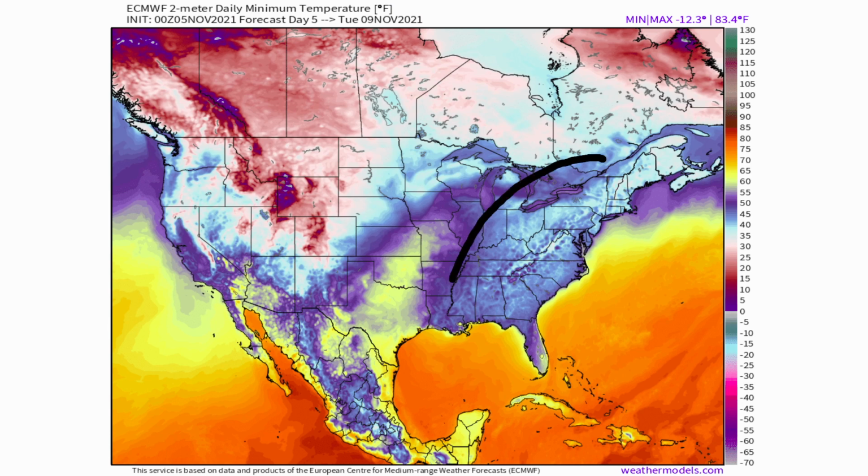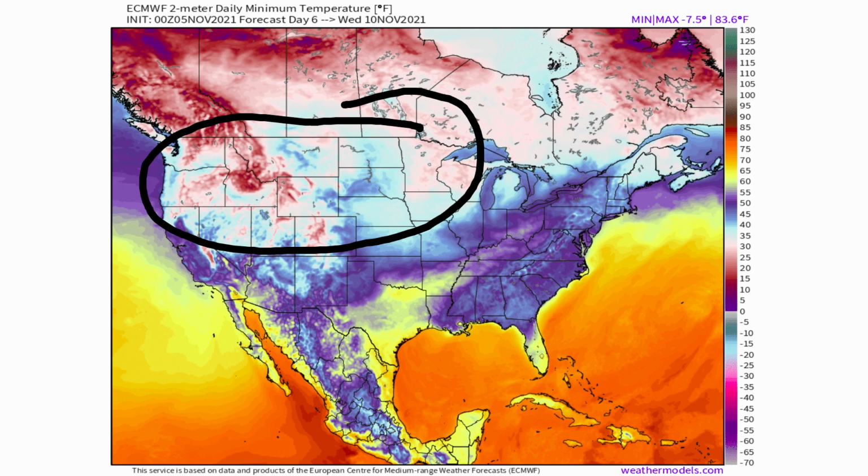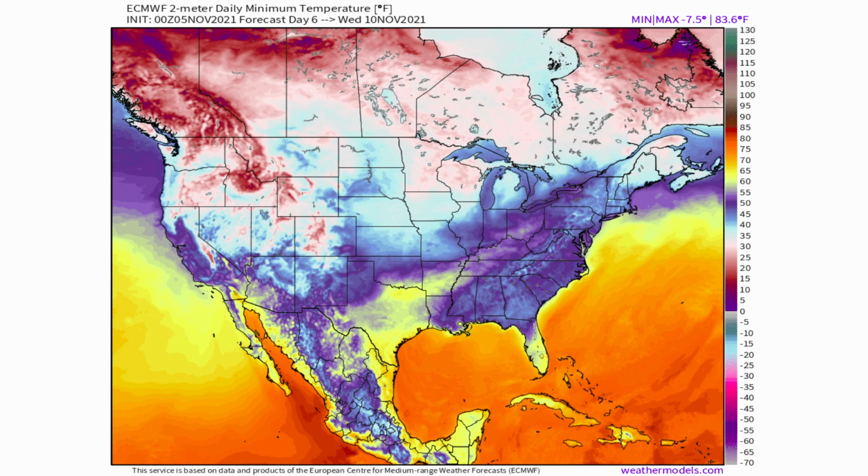It is starting to become a little bit milder into the east, so we're not dealing with as cold of temperatures. And then if we move this on to Wednesday, which would be November 10th, you can see that we do have still some colder temperatures for the northwest and the northern plains, still staying mild for the east. Again, next week is actually going to be fairly nice for the eastern United States.